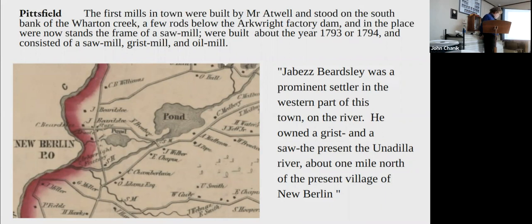In the area called Hoboken, which later developed into the Albright mills, you can still see the Hoboken Dam and the remnants of the pond as you drive up Route 80 from New Berlin to Edmonds, that you cross right over what was called the Hoboken Dam. And curiously enough, we have a sawmill there, again, not water powered, unfortunately.